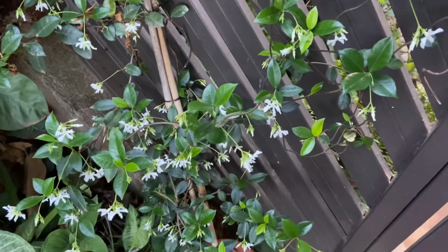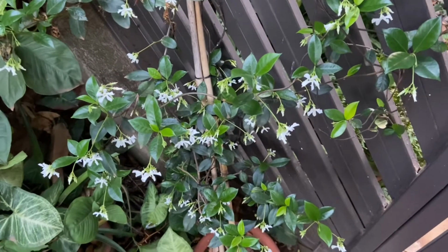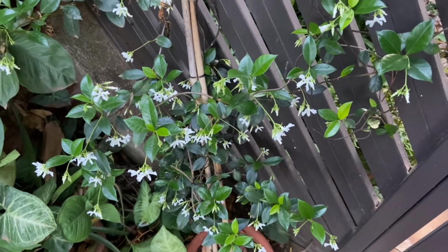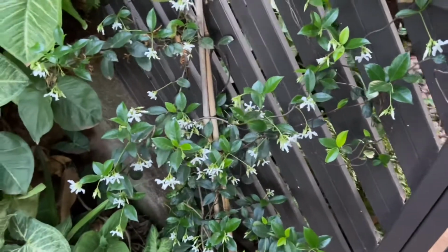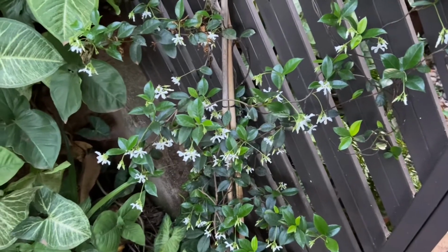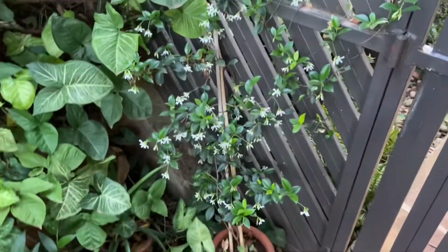The only change you're going to see is that the flowers will drop in the winter and in the fall. However, you'll see that the foliage actually stays most of the time. The foliage will definitely stay as long as you keep watering them adequately. And you will see that going into the summer, the flowers start to bloom again, and it starts to look beautiful like this one.